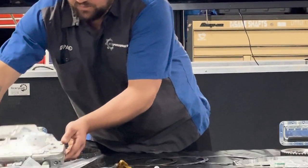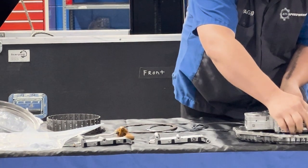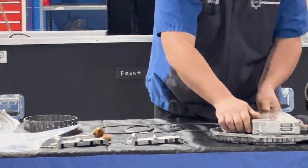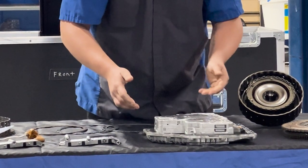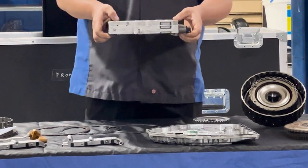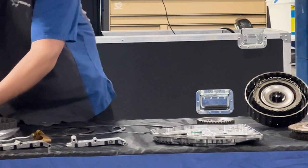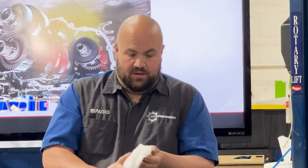Yeah, this actually will sit just like that inside. That plate is the pan, actually. We'll get into that in a second, but the valve body bolts up into the transmission, and that's basically what the TCU tells what to do. And that's what controls the fluid flow, the opening and closing, and where it goes and how and everything else.